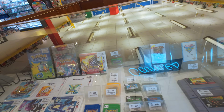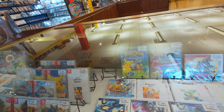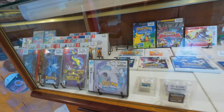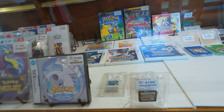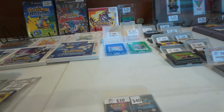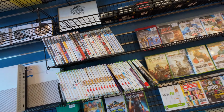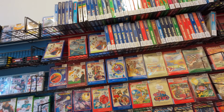The other thing that they had was a decent selection of repro games, which I'm personally not a big fan of. I don't really like when retailers mix repro games in with original ones. I will say they did a good job of putting notices into their cases, delineating when they were repro games, but either way, just not a big fan of it.